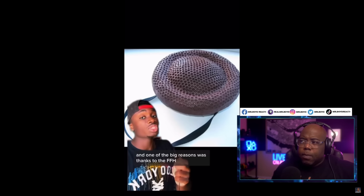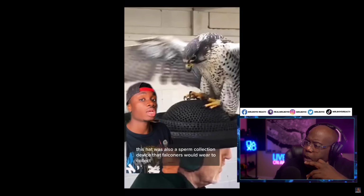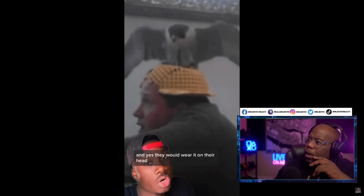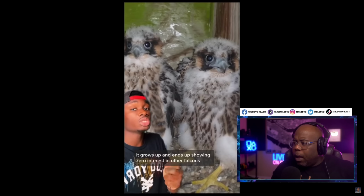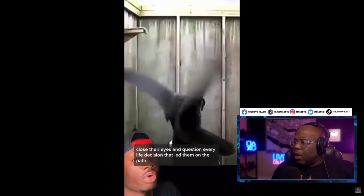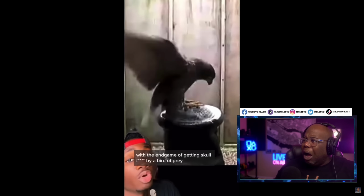One of the big reasons was thanks to the FFH, the falcon hat. This hat was also a sperm collection device that falconers would wear to collect and artificially inseminate falcons. And yes, they would wear it on their head. But why, you're probably asking? Well, fun fact, when you hand raise a falcon as a chicken and it imprints on you, it grows up and ends up showing zero interest in other falcons, but all the interest in humans. So the only real option was to put on the hat, close their eyes, and question every life decision that led them down the path with the end game of getting skulled by a bird of prey.